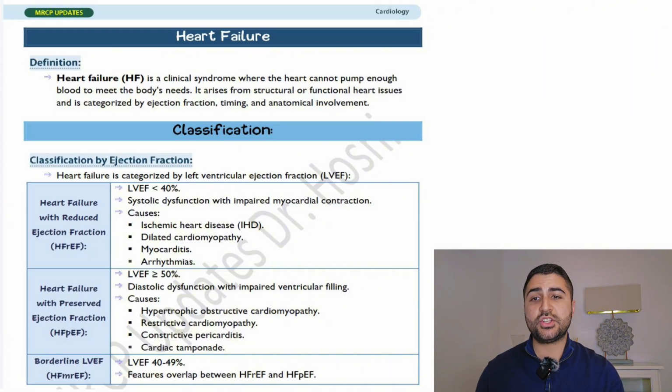Now, HFrEF is left ventricular ejection fraction less than 40%, and this is a problem with systolic dysfunction, right? The systolic part of the heart is not working. The systolic phase is the problem. So we see this often after ischemic heart disease, where there is an ischemic injury to the left ventricle, causing a lot of the cardiomyocytes to die and to cause a left-sided failure. Now, we can also see it in dilated cardiomyopathies, myocarditis, and in arrhythmias.